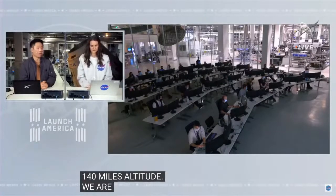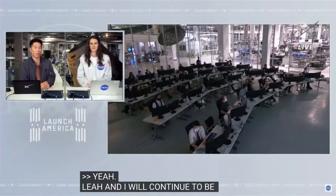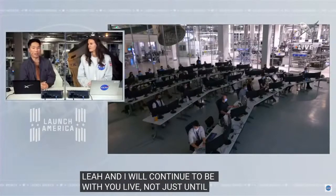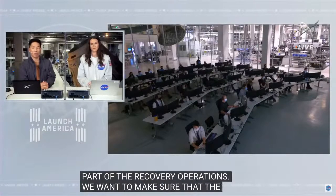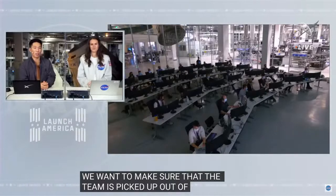So yeah, Leah and I will continue to be with you live, not just until splashdown, but afterwards as part of the recovery operations as well. We'll want to make sure that the team is picked up out of the water and safe and sound on the Go Navigator boat before we sign off. So we still got a bit of time here, but we do have quite a bit of events coming up in the next hour and a half until the crew is safely back on Earth.